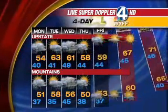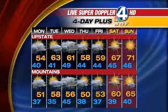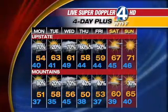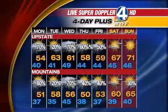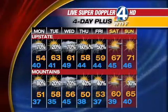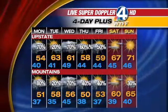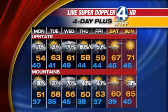We'll have a busy weather day on Wednesday. We could have a couple of thunderstorms to introduce into this forecast, and temperatures will remain below average until this weekend, or I should say next weekend. We'll be back in the upper 60s in the upstate and low 70s for Saturday and into Sunday. So just keep your eye on the prize, and remember, things will get better.